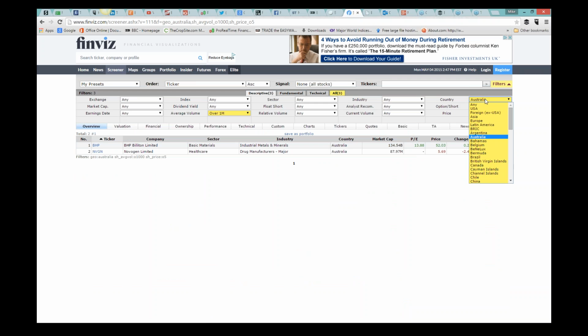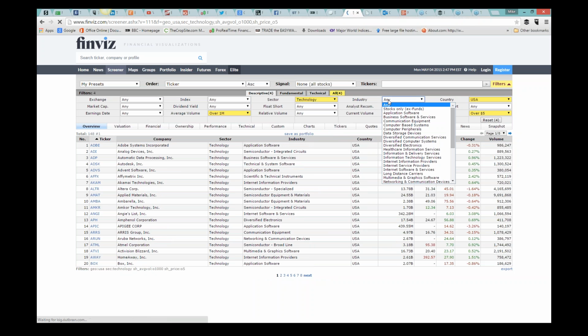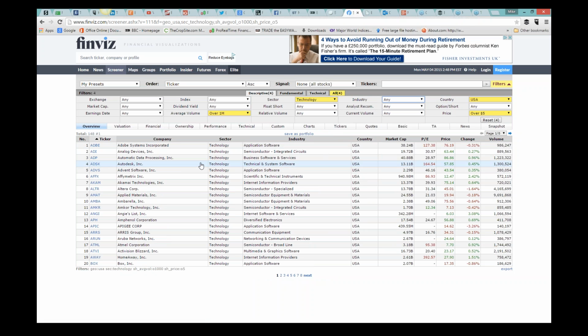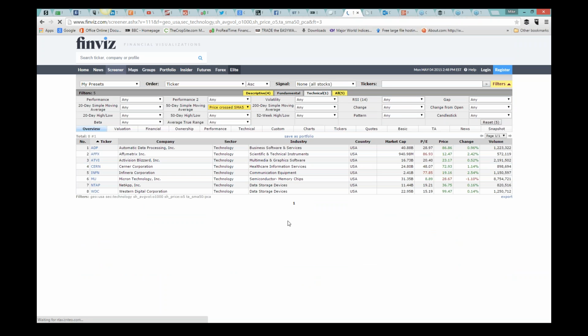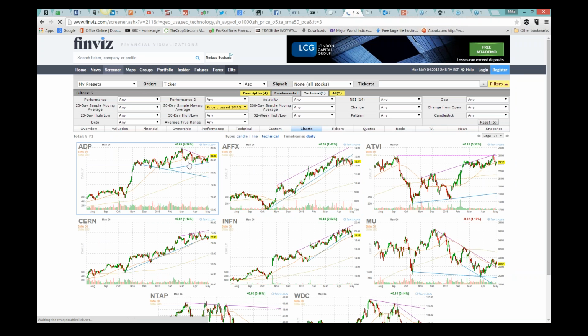So let's just assume for the moment that you've got access to US stocks. Sector, tech. Industry, any, I think. Healthcare information services, that might be interesting. We'll stick at any for the moment. Right, now I want to go to technical. I want to see if there's anything. We'll do a simple one. Is there anything just crossing above the 50-day simple moving average? This is a simple day moving average. Now I'm going to go to the charts button, and that has pulled up some interesting stocks.